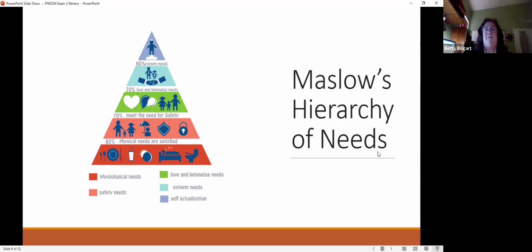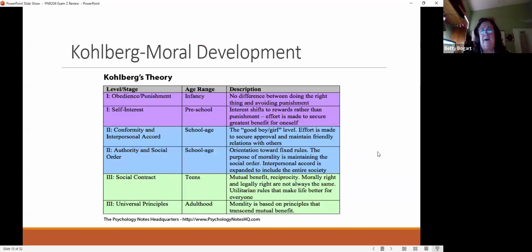Maslow's will always be a part of this too. We need to know the bottom is what do we need to live? We need food, we need drink, we need sun, we need sleep, we need to be bathed, right? Well, then it goes up to the top in esteem. And what is esteem? Well, your child is good at baseball. Well, enroll them in baseball so that they can go and practice and show how good they are. And then, of course, all the in betweens there.